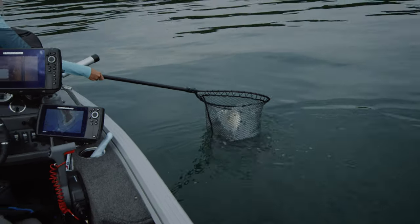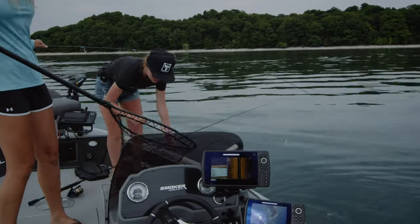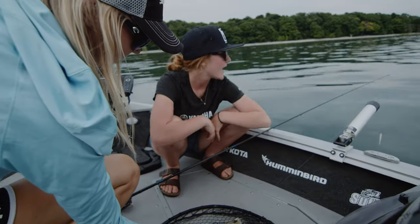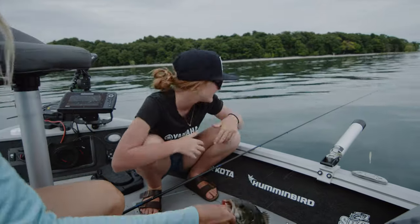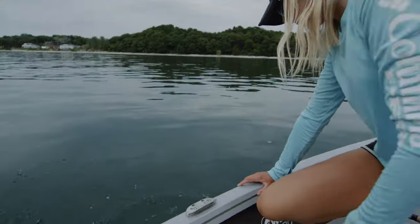There, got him? Yeah, a little. Woo-hoo! Fish number three. Little one, but the whole shallow bite seems like it's gonna be a good deal. Coach Paul told us to go shallow, and he was right. He's a little one, we're gonna let him go right away here. Perfect.